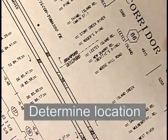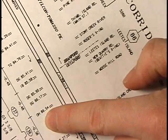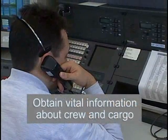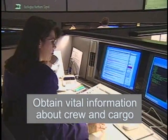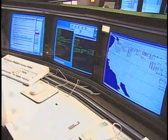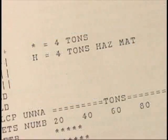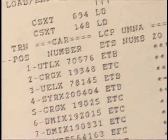First, pinpoint the location of the accident using landmarks and railroad milepost markers. Pass this information on immediately to railroad authorities. Obtain as much information as possible from the person reporting the accident and from the involved railroad. Find out how many crew members are on board. There are typically either 2 or 3. Ask if the cargo includes any hazardous materials, and if so, where they are located. Ask for the contents of the train manifest, a document that contains a description of the train's cargo.